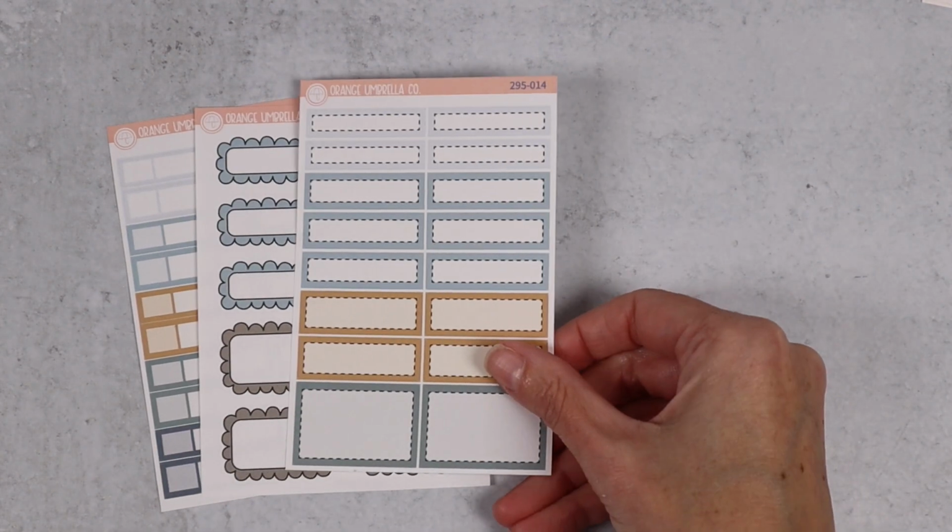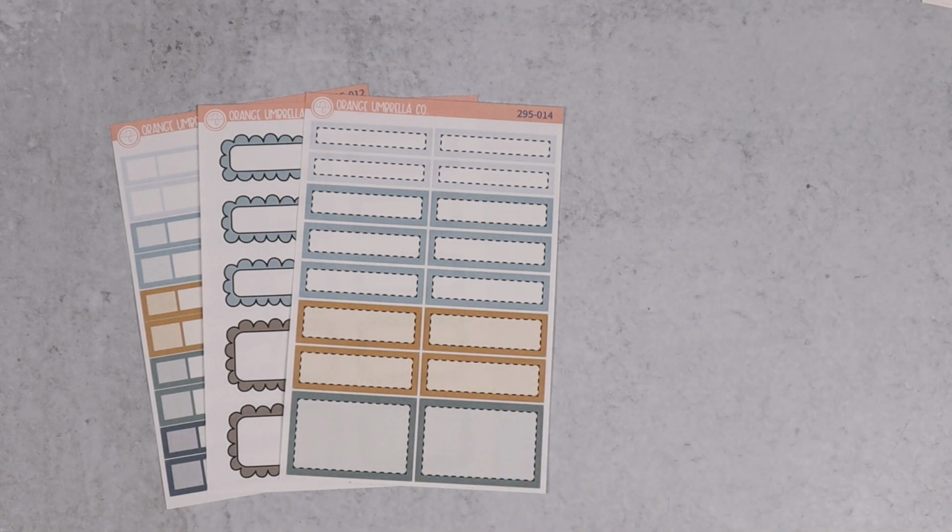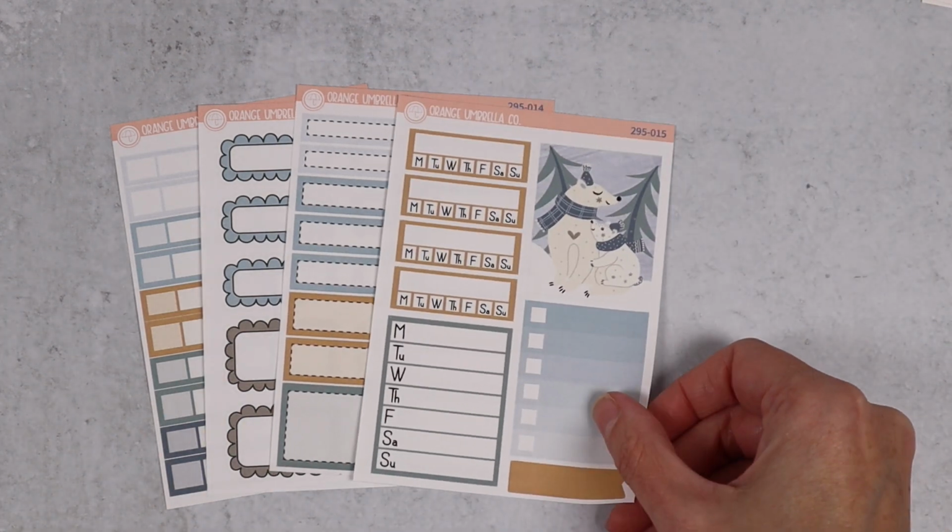Okay, here's scallop labels, stitch labels. When I was doing the new release video, somebody commented that I forgot to mention there were new sizes on the stitch labels. I did. I designed these so far in advance, I had totally forgotten about it. But we did add a couple of half boxes and some larger sized stitch boxes there.